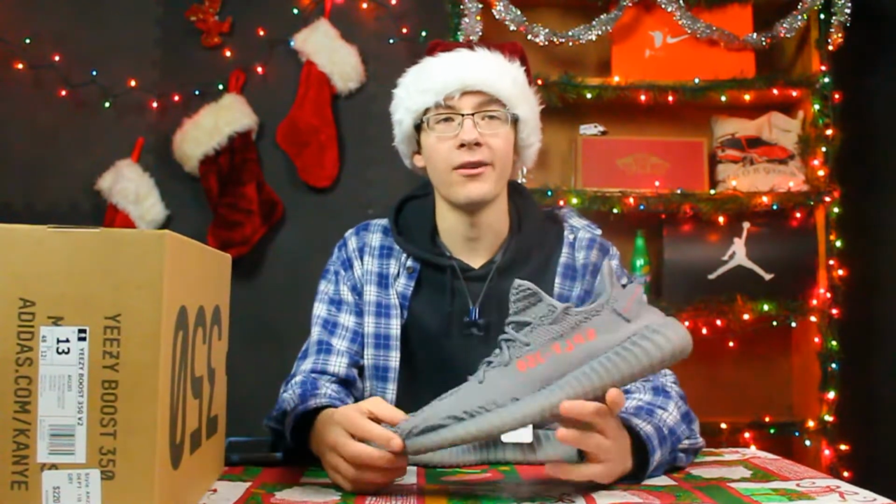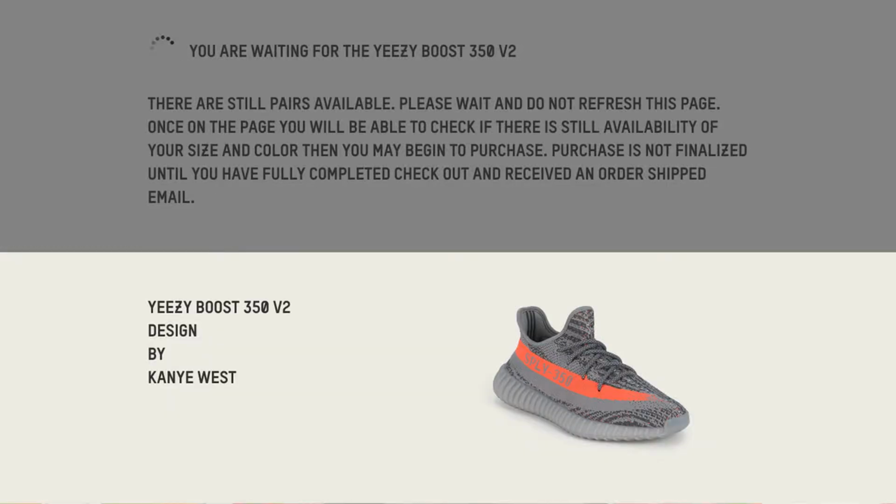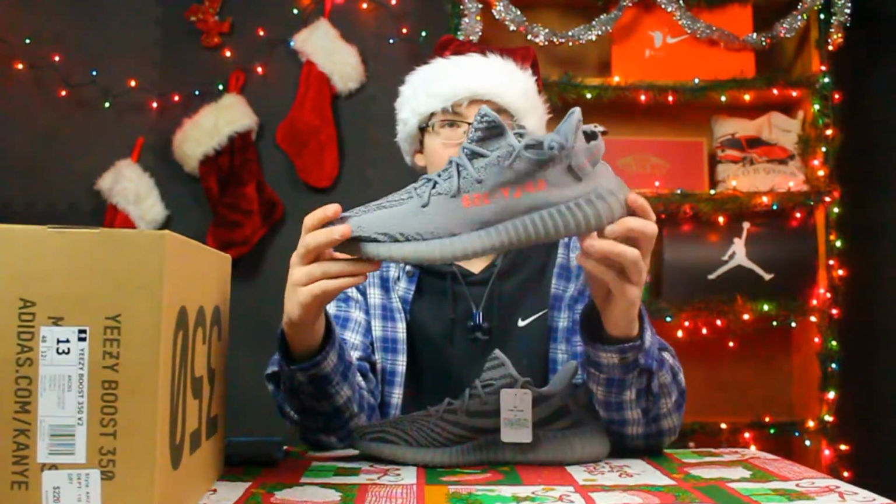Now, I am actually super blessed on how I was able to cop these. I won them from a raffle at Finish Line, and I'm so glad I won, because I heard Adidas.com was tweaking and everybody was having to wait 4 hours on the splash page, which is the page to enter the add to cart for the Yeezys, and some people weren't even able to get them just because of how long they had to wait, which is really terrible. So I heard the copping experience for people was not great, but I was able to cop these really easy.